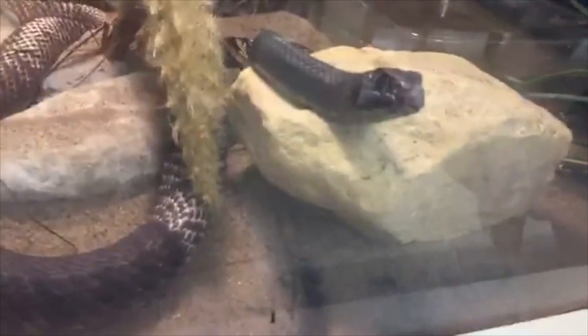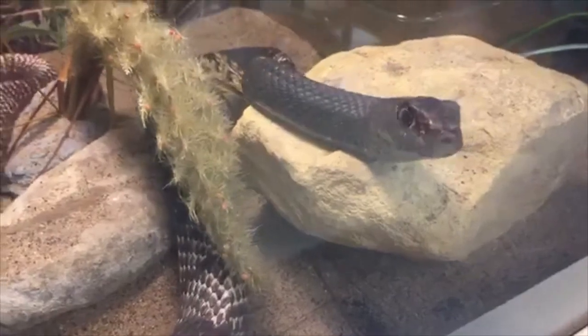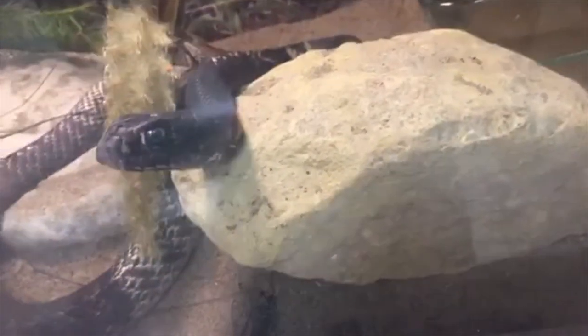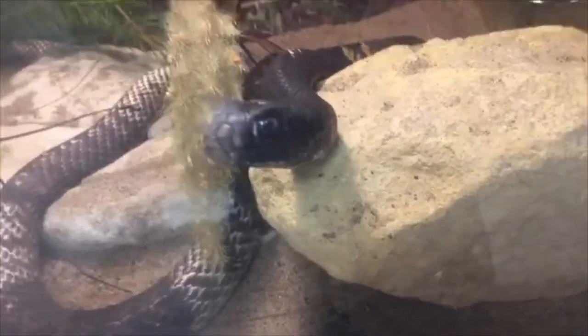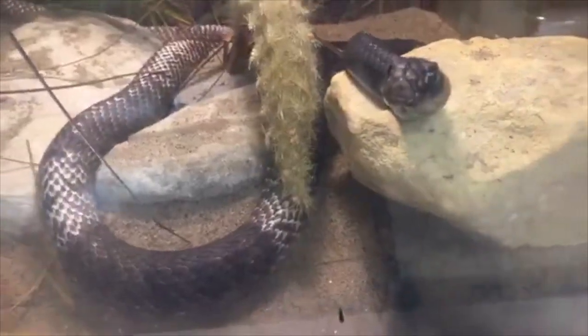And when we got it, it had a very ridiculous feeding response, as you can probably see. You open that door and it would come shooting out, which kind of made my employees afraid of it, but it has actually never bitten me. So I'm going to go in the back room really quick and I'm going to see if it'll take a mouse for us.